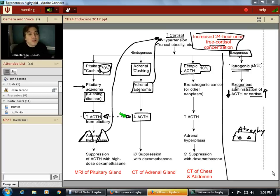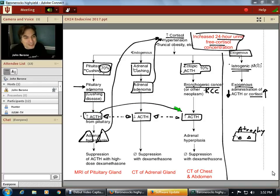Now, what can be an issue is if you have ectopic production of ACTH. So maybe it's a bronchogenic lung cancer like small cell, maybe it's renal cell carcinoma, because they can make anything. If these tumors are making ACTH, well, ACTH is going to be high. Now again, any problems distinguishing these two? No problems, it's easy. The problem is here. This one versus this one. That's going to be your issue.